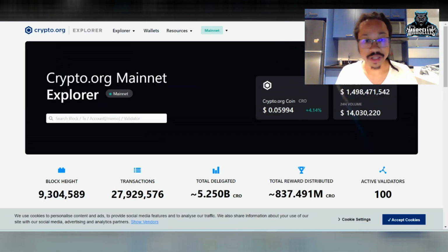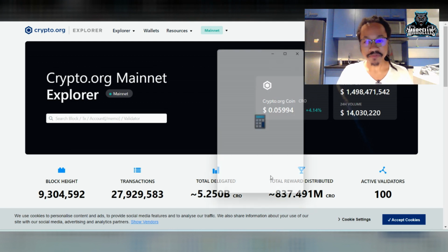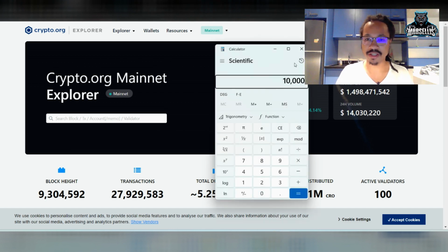But I really foresee Crypto.com coin being up there with Binance. I'm not even kidding. I'm really foreseeing this. Imagine this at a 100 billion market cap. Just think about that. 100 billion market cap. So I just want to do some math here because it's very simple. I know people are probably like, that's insane, that's outrageous.